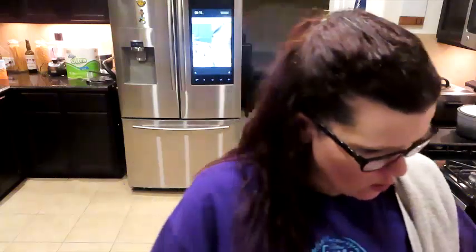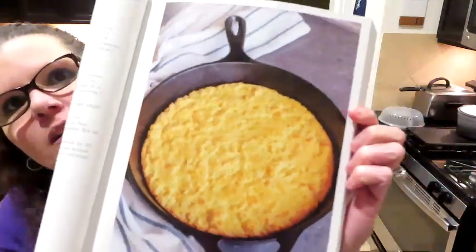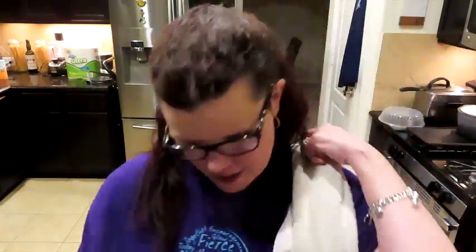Alright guys, I am making a mess. So I'm making that Keto Lady's cornbread for my cornbread stuffing. And get her cookbook if you don't have it, but check that out. Tell me that it does not look absolutely delicious. Page 74. That was Nicole's idea, give the page number, but I'm so happy that I got this.